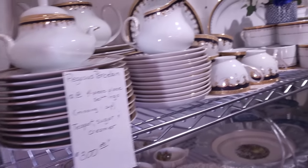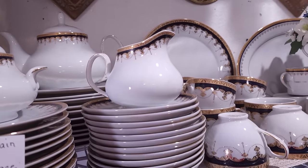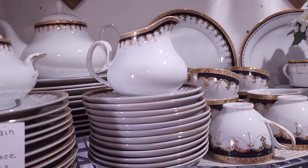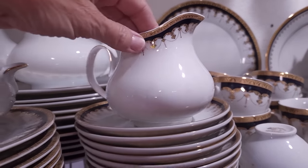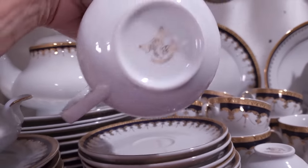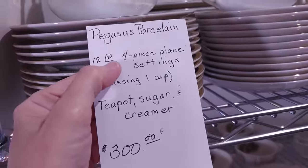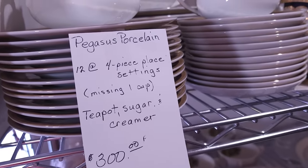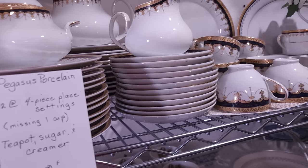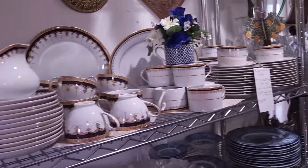Right in the door here, they have this really pretty, now was it in yesterday's video I talked about a set of Royal Doulton that was just, it was meh, it was not an exciting pattern. And then you see something like this. So this to me is like an exciting pattern with the cobalt blue and the rich gold. And this is Pegasus. I've not heard of Pegasus, but it's a 12 four-piece place settings. So, oh gosh, how do you do that math? That's 48 pieces ish for $300. Beautiful, beautiful.